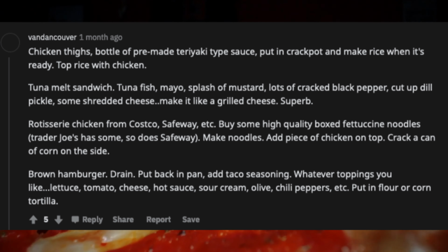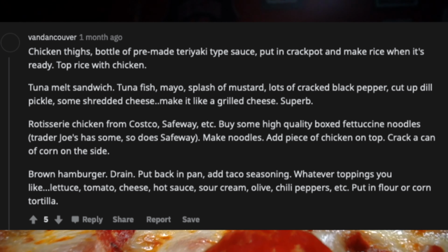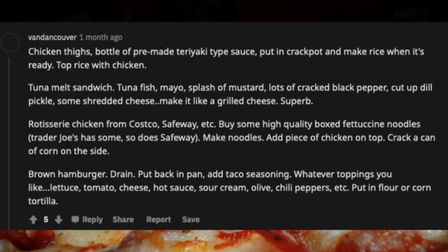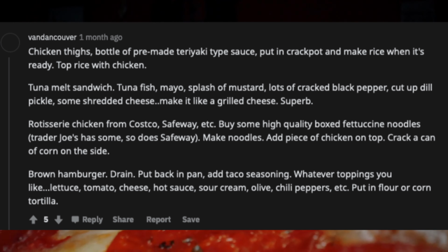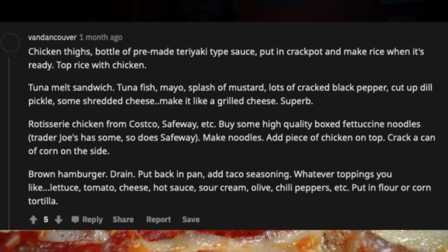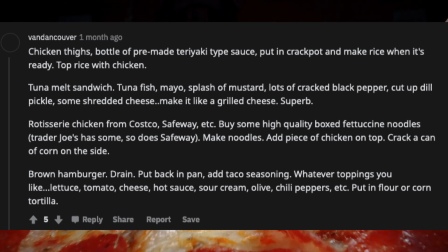Brown hamburger. Drain. Put back in pan, add taco seasoning. Whatever toppings you like, lettuce, tomato, cheese, hot sauce, sour cream, olive, chili peppers, etc. Put in flour or corn tortilla.